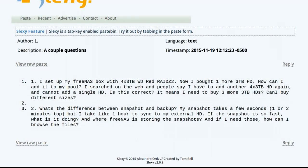Are you ready for L's question? Yeah. L writes in with a couple questions. He says, I set up a FreeNAS box with 4 3 terabyte Western Digital Reds in RAID Z2. Now, I bought one more 3 terabyte hard drive. How can I add it to my pool? I searched on the web, and people say I have to add another 4 3 terabyte HDs again, and I cannot add a single hard drive at a time. Is this correct? It means I need to buy 3 more 3 terabyte hard drives? Can I buy different sizes? And then the second question would be, well, actually, do you want to answer that and I'll read it?